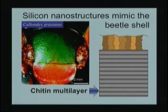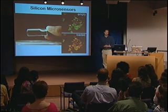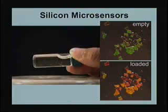And that's the same type of structure that we build in these silicon materials. What's different from the silicon is that the beetle doesn't have holes drilled in it. The silicon has pores. And so you can put things into those pores. And this is an example of really what happens. It's relevant to the movie that I showed. These are now small particles.